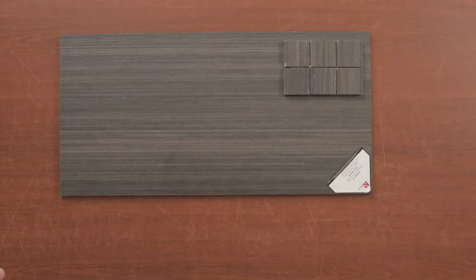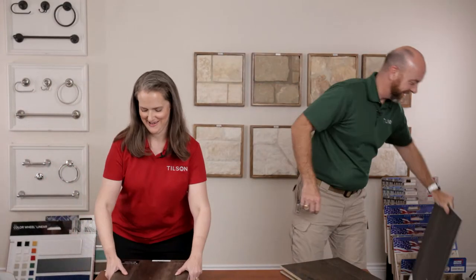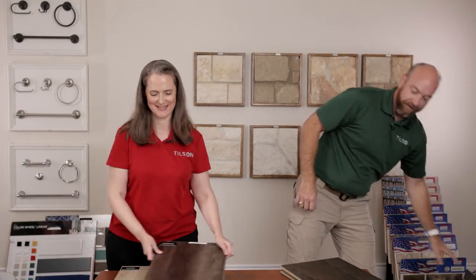What else on floors? Want to show some of the level 2 vinyl plank? Absolutely. I got it right here. Just pulled a couple of them. Oh, Dawn pulled all of them. She likes the vinyl. I like new things.